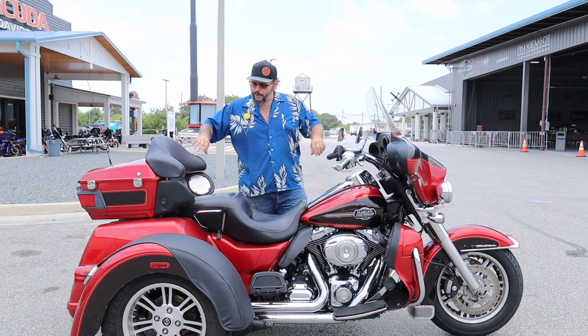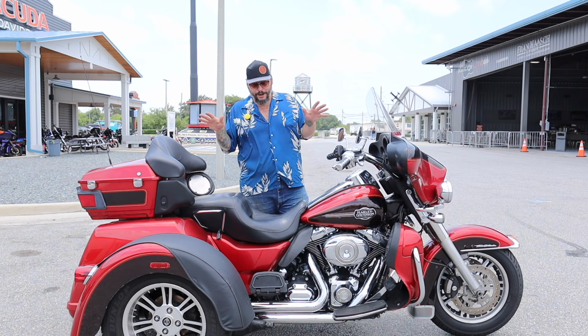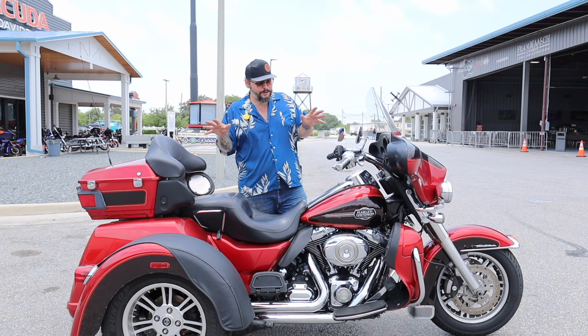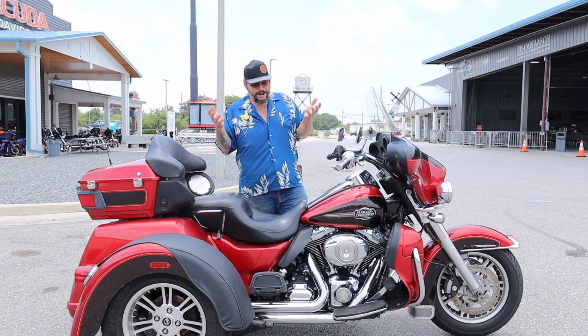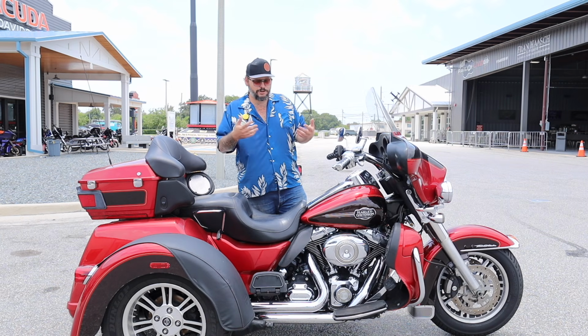That will probably be another question that people get about trikes a lot: are they hard to ride? I wouldn't say they're hard to ride. I would say that they're different to ride than a motorcycle. Obviously, you steer them, you don't lean, but as far as hard to ride, no. Anybody could ride a trike. It's not a matter of strength. Even though they are much heavier than a motorcycle, you don't have to be super strong to get one around.